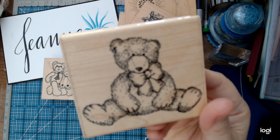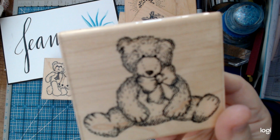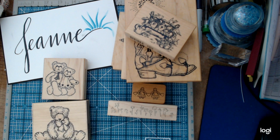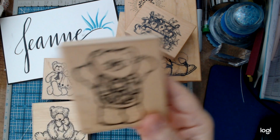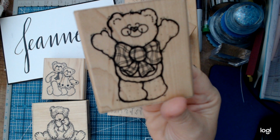Hey, Tina, you think that'd be a good idea? Make a bear journal. Have you done that? Because I know you like bears too, and I know you had a lot of bear stamps. This one with the little hug and the bow. Love that one.